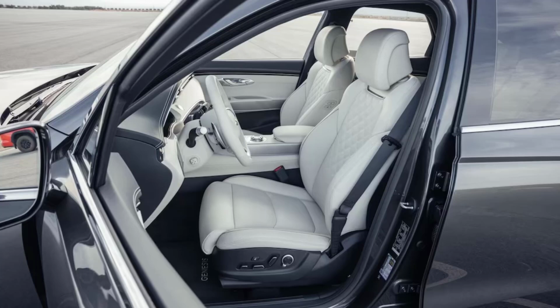It just doesn't use any gasoline and is gobs quicker than any other GV70. But its range isn't up to par with some of its closest competitors, so that's a trade-off. You'll have to decide if it's one worth making.